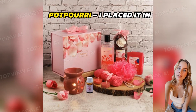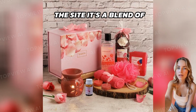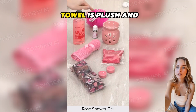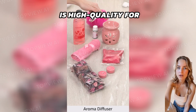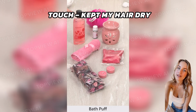The rose potpourri, I placed it in my bathroom and it creates a soothing spa vibe. Per the site, it's a blend of dried petals, so elegant. The terry towel is plush and absorbent. I used it post-bath and it's perfect for drying. The bath puff is high quality for exfoliation, and the shower cap is a practical touch, kept my hair dry.